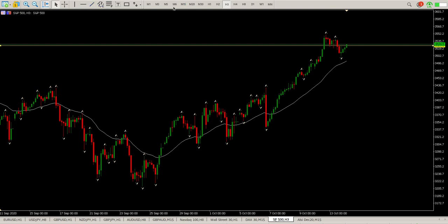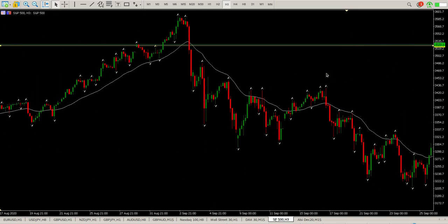This is still, in my view, a bit of a flag. Obviously I'd want to see us break above that upward trend line for us to continue with this move. This is a very strong move to the upside, so I don't expect this to be anything more than just a consolidation, and it is a consolidation at a level.